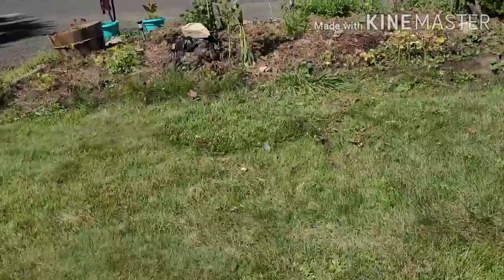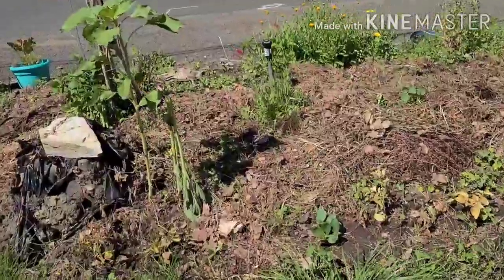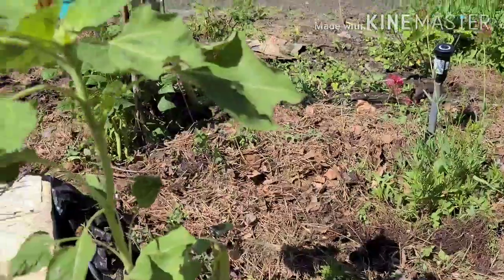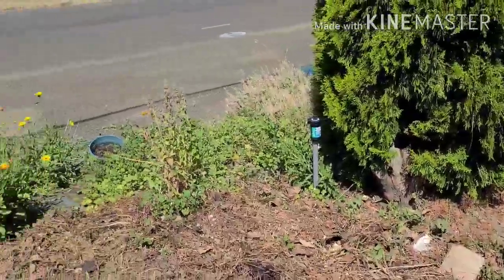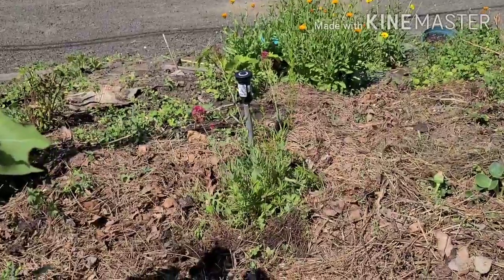So as I walk over here, you can see the sunflower that broke off. The wind broke it off. And you can see I've got more mulch down. The area down closest to the street, I still need to put more mulch down there.